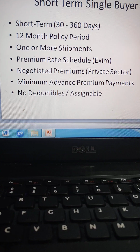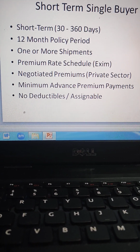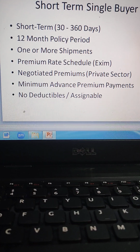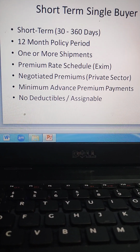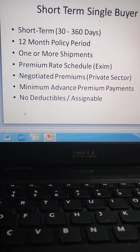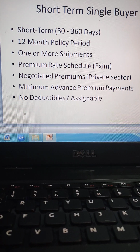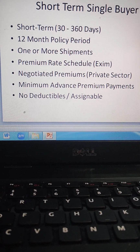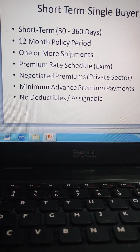Short-term single buyer again refers to 30 to 60 days, with a 12-month policy period. One or more shipments are covered. A premium rate schedule is there for export import. Negotiable premium for private sectors are there. Minimum advance premium payments, and no deductibles or assignables are used.